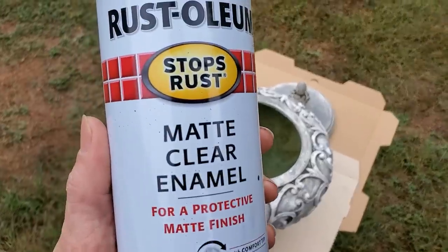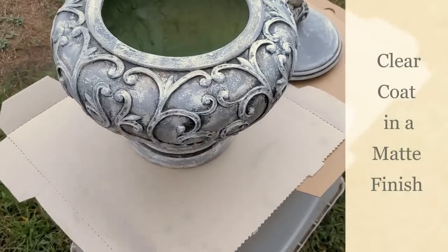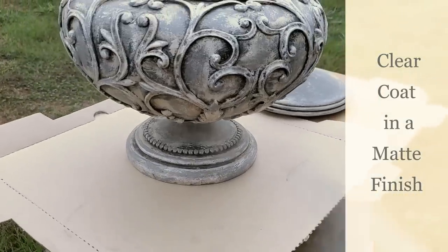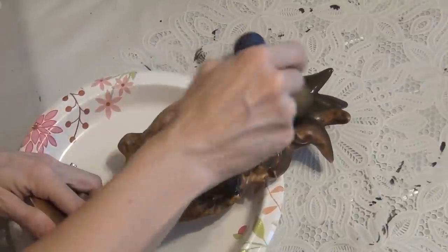This Rust-Oleum Matte Clear Enamel is the top coat that I've been using on all of these pieces. It gives a great light matte finish. I just love the shape and size of these little roosters.